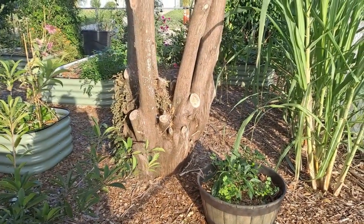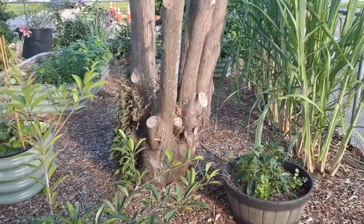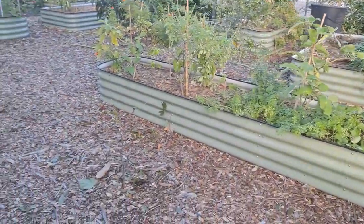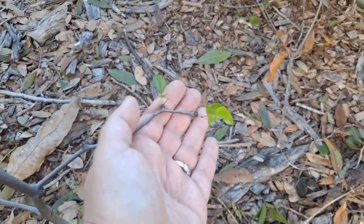Today is November 13th, and this is the garden update for mid-November. We had another hurricane last week, Nicole, and she blew over the bougainvillea a little bit, but it was fine. This is the sugarcane jujube. It does not look good, but it's starting to have new growth.